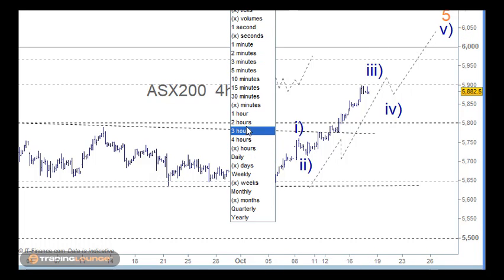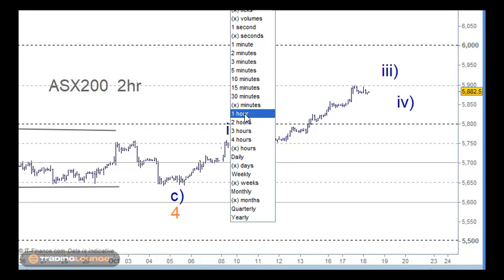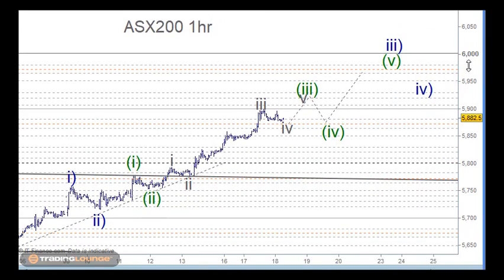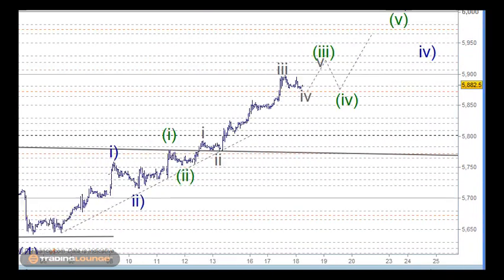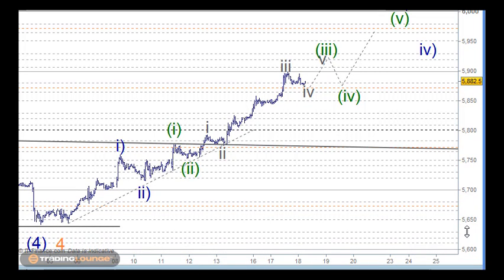So coming into, I don't think the 2-hour chart's going to give us much there. The 1-hour chart is something that we can work on. I won't go into the tick chart today because there's just no need to. So yeah, look, this is the basic structure that I was looking at here at the moment.